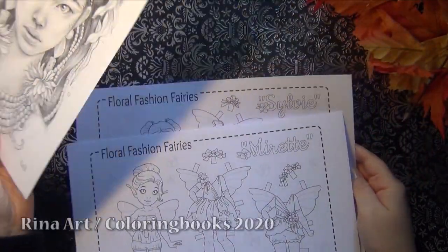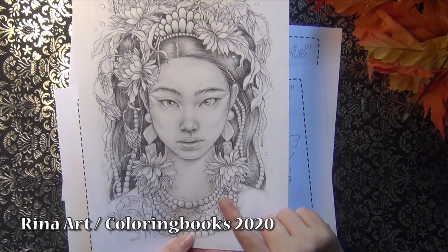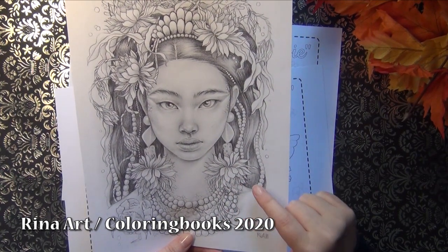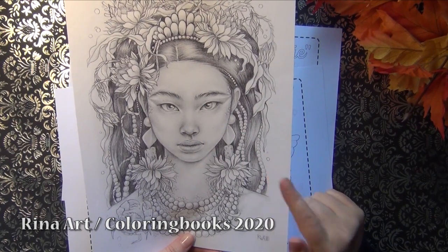Oh, what is this? This, by the way, was the first Patreon page by Rena Art that she shared. So quite cool.